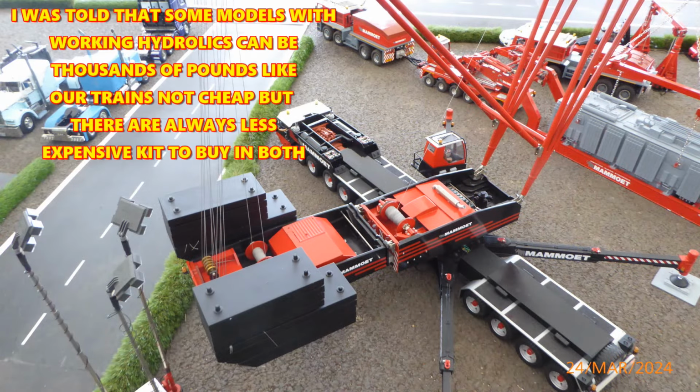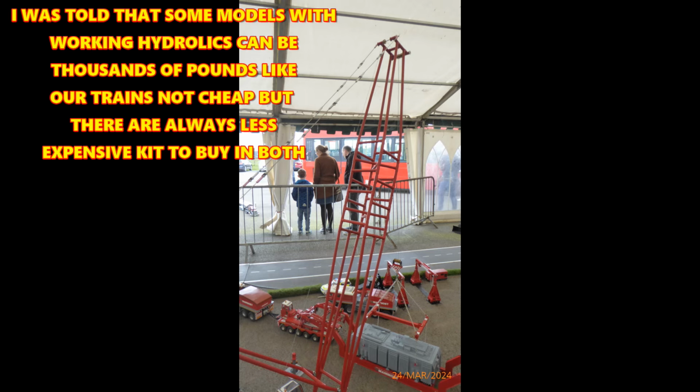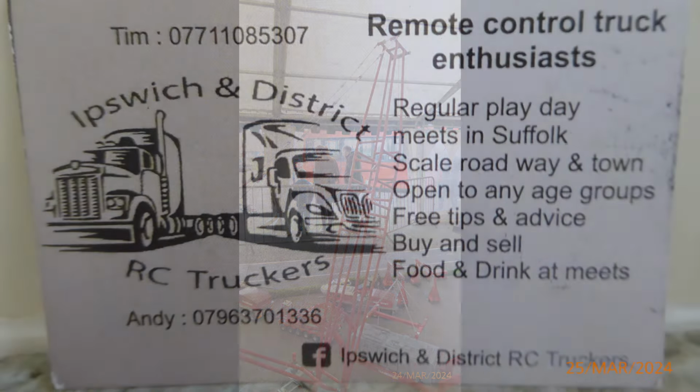So to finish here, there was this huge crane. Now the actual truck didn't actually run, but the crane was able to do all it had to do. Didn't actually show it.